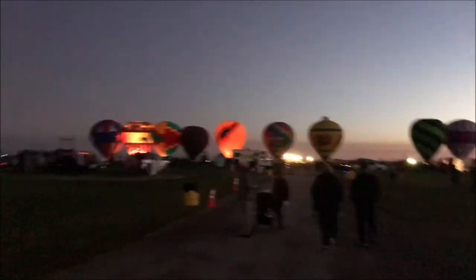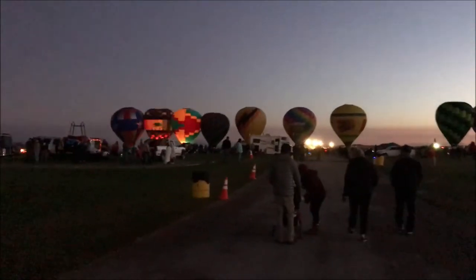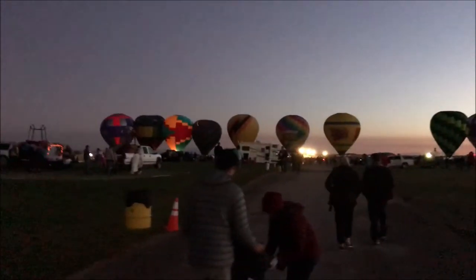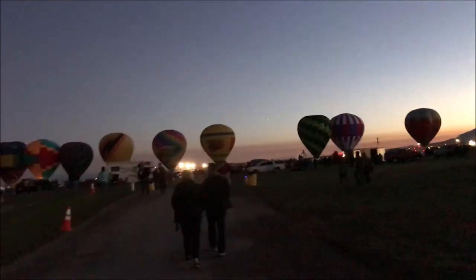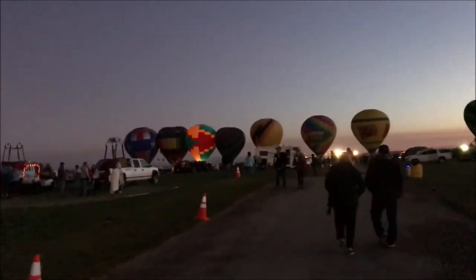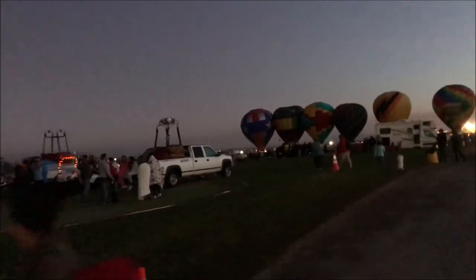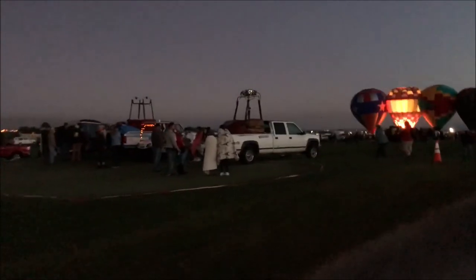All right, so here's a little more of the balloons. These are all on the ground still. They haven't taken off. I guess there's a mass ascension when they come up. But right now, they're not. And these guys over here, you can see in these trucks, they're setting up theirs. These are all the baskets that are in the trucks that you can see. So they're getting theirs ready to go.